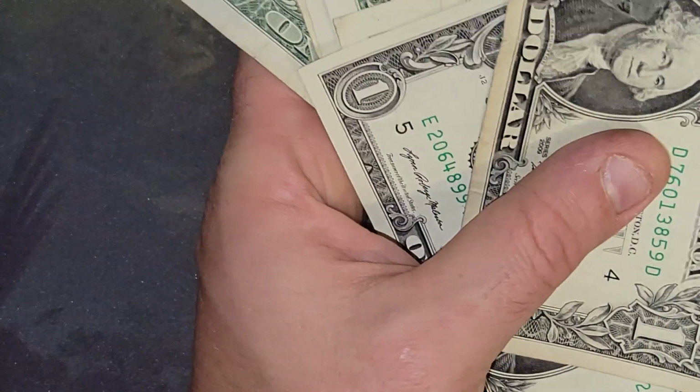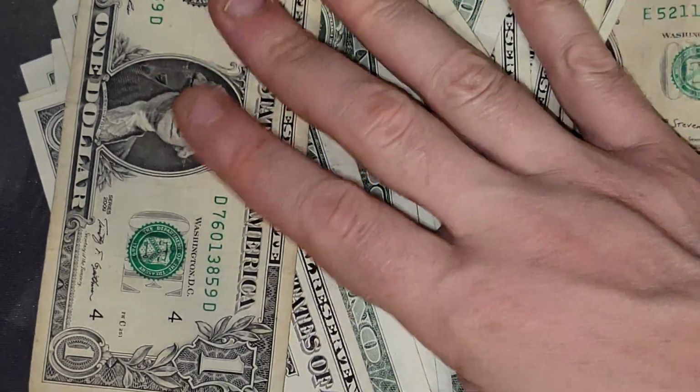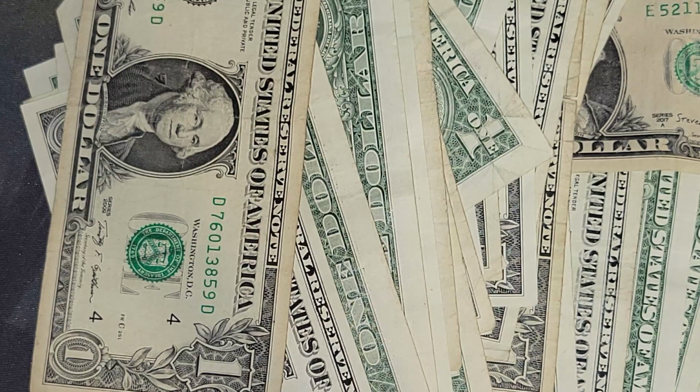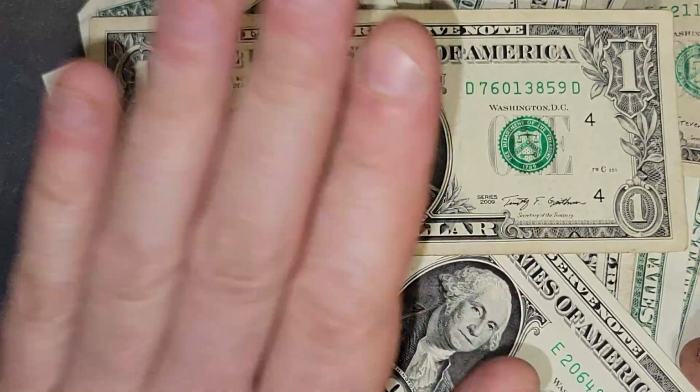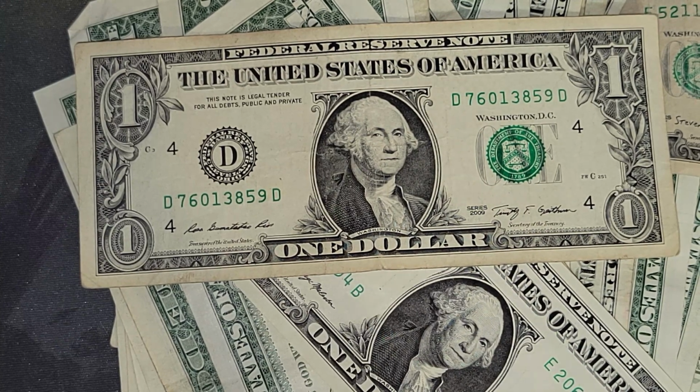So nothing in this bill search. They can't all be a winner. But like I said, this is the greatest hobby in the world. Worst case scenario, you go through your money, you don't find anything collectible or worth more than face value, but you end up with the same amount of money that you started with.